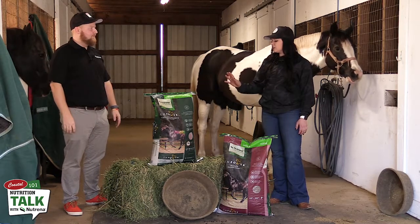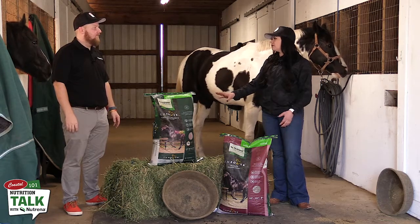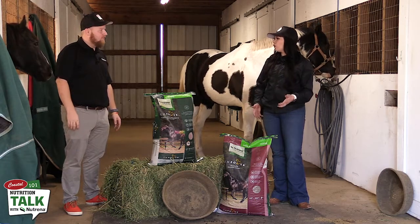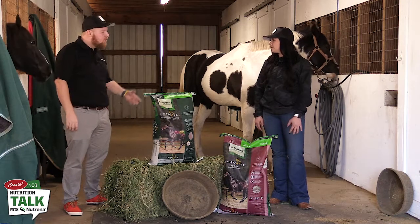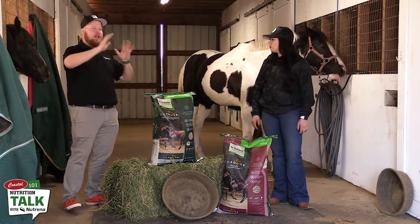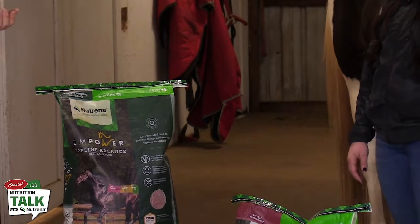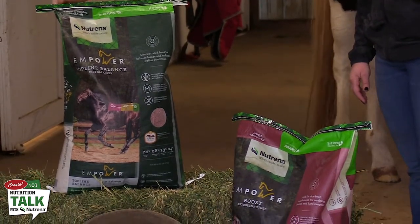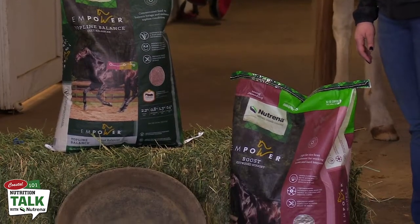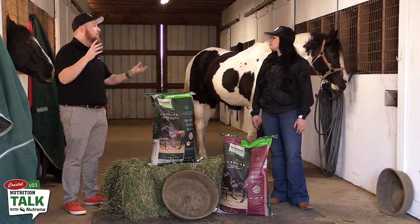Now, is there a certain age that you would start feeding this? If someone's bringing up a young horse, do they need to wait until any certain age to feed it? I wouldn't start feeding this until you're weaning off of that mare and foal. Mare and foal is designed to be fed up until 2 years of age. Once you start weaning off of that, that's when this would come in. And then you would play with calories with the boost to make sure that you're getting the proper body condition that you want out of it.